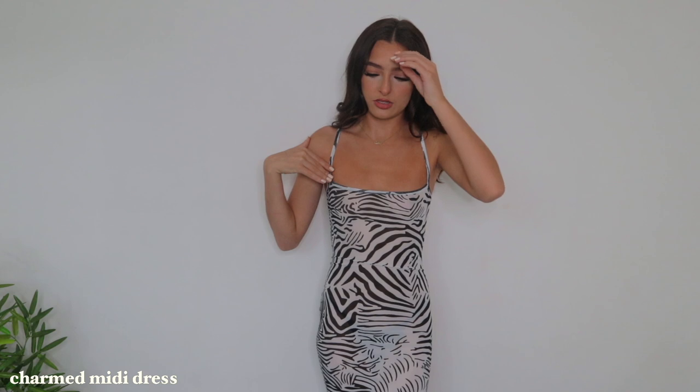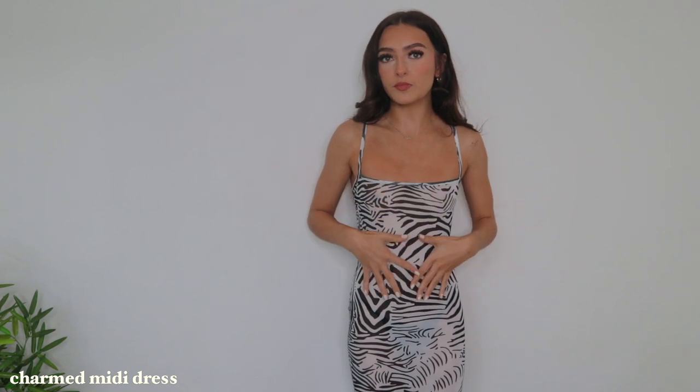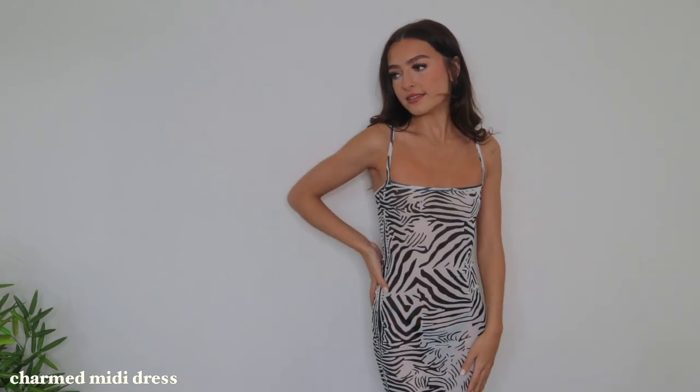I feel like this straight across, square neckline is actually really flattering if you have small chests as well, because I'd always be really iffy about wearing see-through tight things having small boobs, but I feel really confident in this, and it's not a problem that I'm worried about, so that's always good.